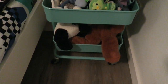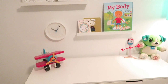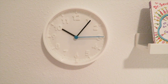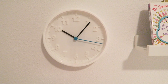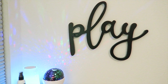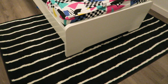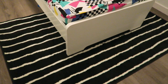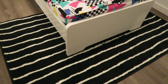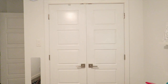So all we bought was, we bought this little clock right here from IKEA, which was $5. I thought it was super cute and it goes really well with the room. And then I bought this play sign from Hobby Lobby, which I thought was super cute, and I put it in the corner where he has all of his toys. Another item that I bought was this rug from IKEA, and I was really happy with this find. It was only $25. There were lots of other rugs that were more expensive, but I actually liked this one the best, so it was perfect.